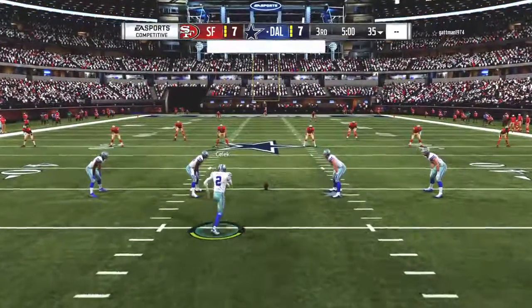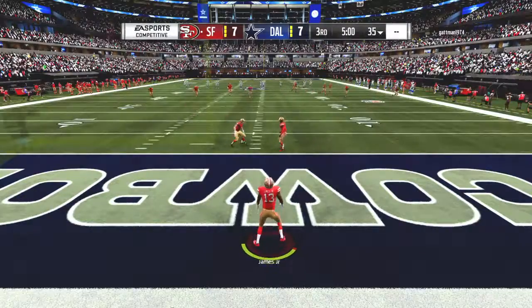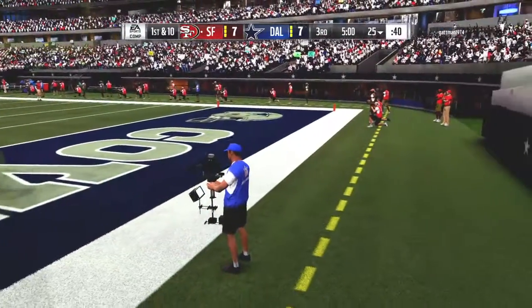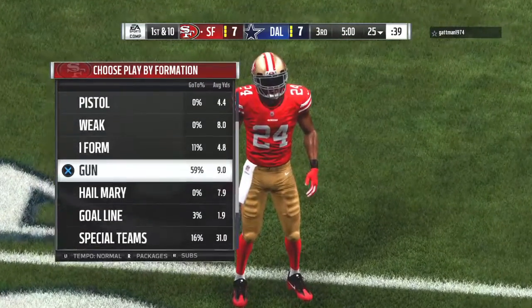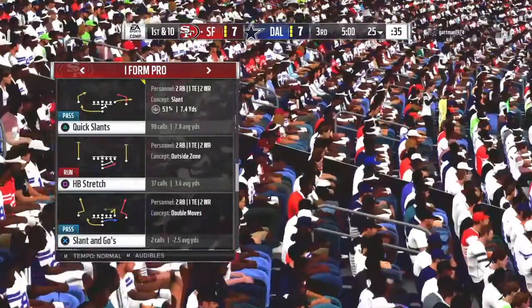Set and ready to go for the second half. One touchdown apiece, 7-7 our score. And this will be a touchback as that sails over the end line. Here comes the 49ers offensive unit as they'll have it first to begin this third quarter.